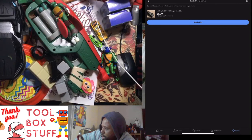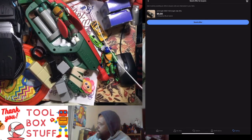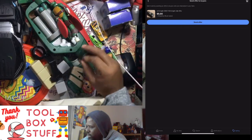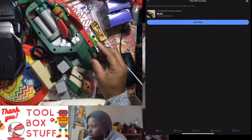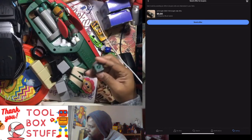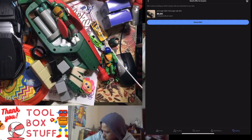Also picked up a Green Lantern ring. This ring is actually supposed to glow. I don't think it works anymore though. But this will sell for a couple bucks. Got some.